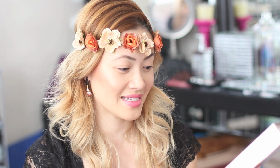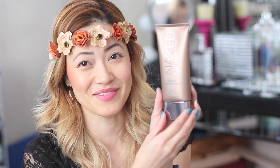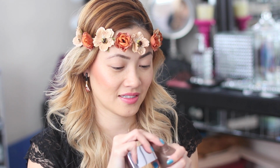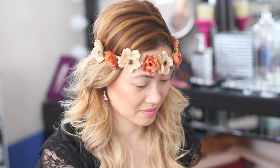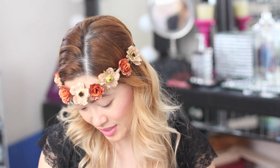From Urban Decay is this BB Body Beauty Balm. Oh my god, it's so cute. It's like the same style as the little one, but it's gargantuan. I haven't opened this yet, so let's see. It smells really good, and I can't wait to use it. Tightening, hydrating, optical blurring, and it says use it for whole body. So I will have to try that out and let you guys know.